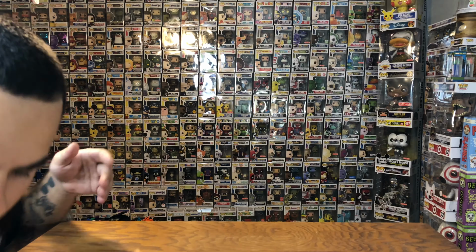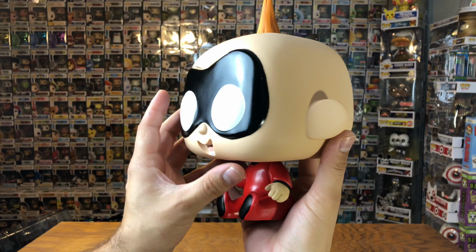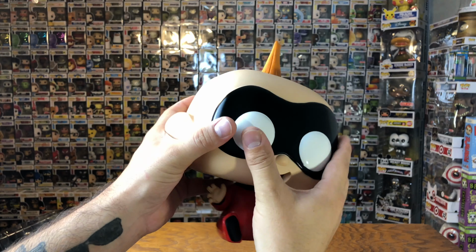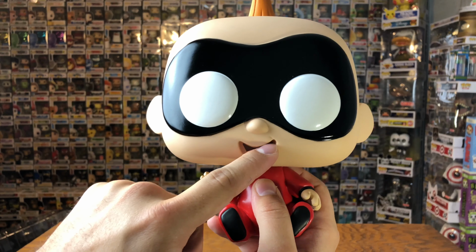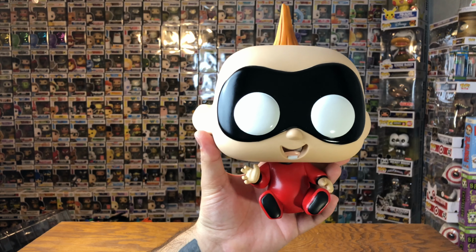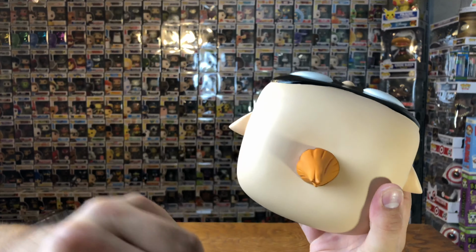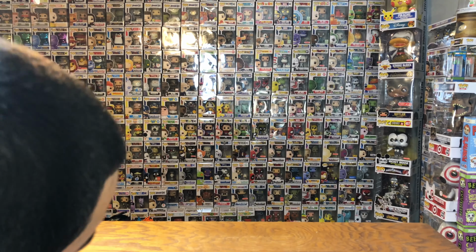Let me get up close to you guys. There we go. We have the big little fella here. He does move around. Move his face, move his head around. The details on his mouth, I love. I was honestly very happy that they did these details of the mouth and the teeth because it really does give it a lot of life to this figure. His awesome little hair. This is such a great pop, and this is such a great piece to have.